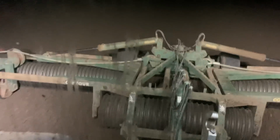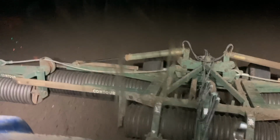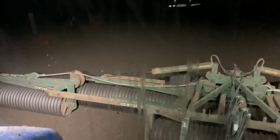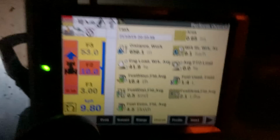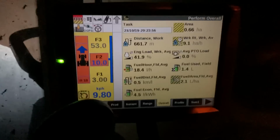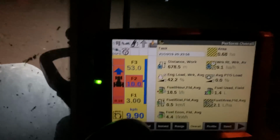Here we are, it's about 8:30 now, just rolling this field that we ploughed, harrowed and drilled earlier. Yeah, set up the same as I had it before, with every third one in a tram line. So the next one is going to be the tram line. I've just got some more field figures for this. We're using 2.1 litres a hectare to roll, and we're averaging 9 hectares an hour. So it won't take long to do this field.